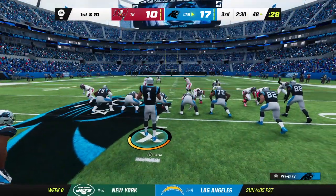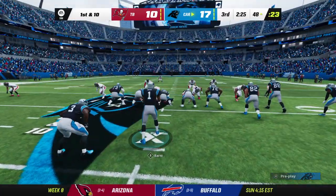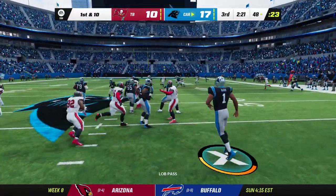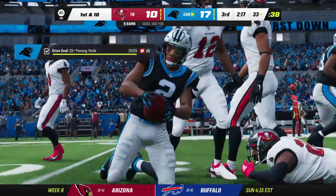Brandon, they're still in the lead, but momentum's certainly been going the opposite direction. So to me, that's a really important pickup there on 3rd down. Try and regain some confidence, and you're right, they need to stem the tide a little bit. That certainly helped. And he's going to be taken down at about the 33.